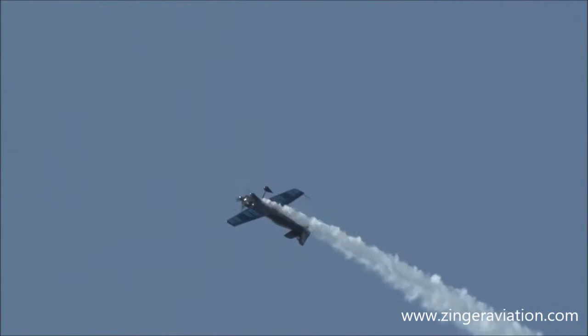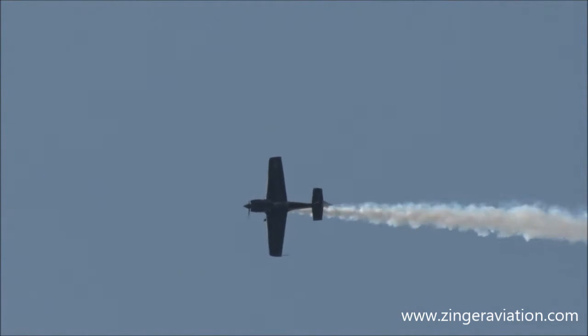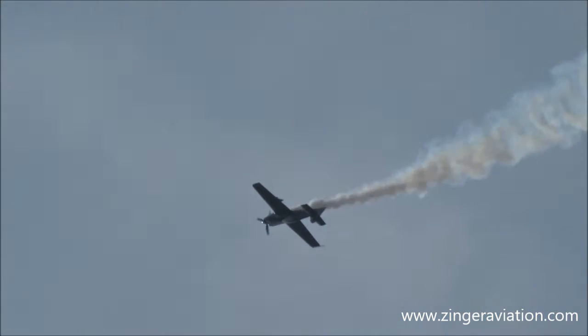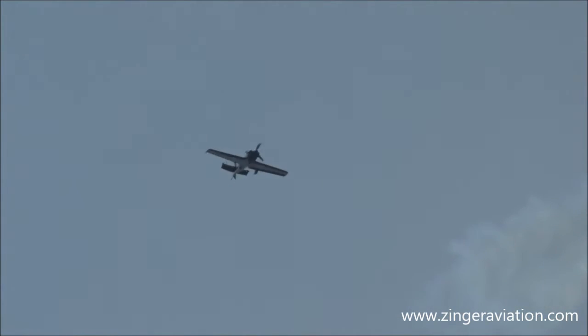Is capable of doing gyroscopic tumbling maneuvers that 40 years ago were just unheard of. But this time slowly rolling the airplane, but now watch as he pushes the stick forward and throws the tail right over the nose. That is the forward flip and a half.